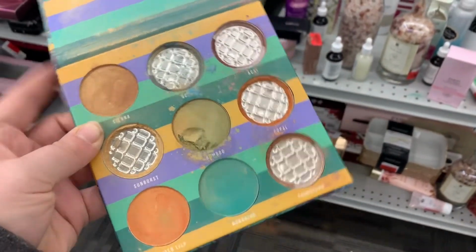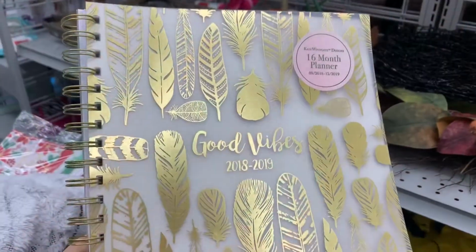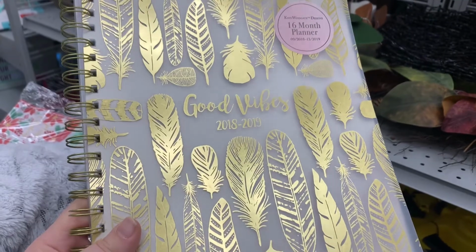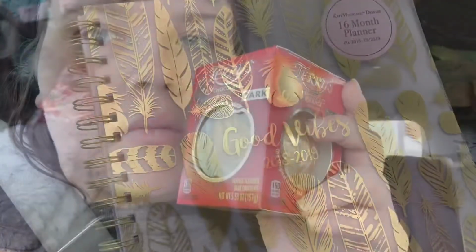Oh, what? Talk about other whack finds. This is a planner from 2018 to 2019. Not even 19 to 20, 18 to 19. And they're still trying to sell it for $5. What?